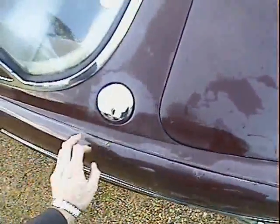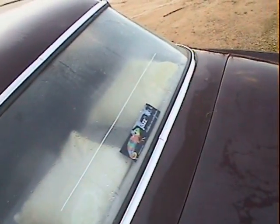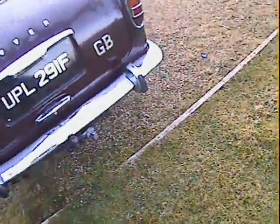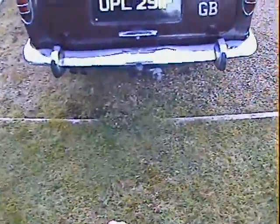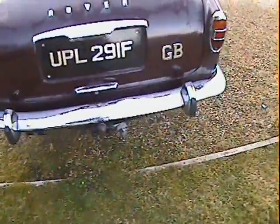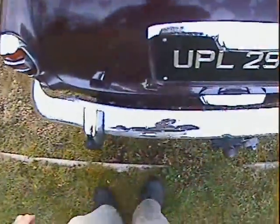Near side rear wing, there's a bit of bubbling just coming up around the beading here. But around the rear window it's nice, boot lid's nice. Rear bumper's pretty good actually, looks very original. Slight waviness perhaps to the top surface in a couple of places, just here, but the rear bumpers on these I know are a bit of a premium these days. But the chrome is pretty good on it. If it's been re-chromed, it's been done a long time ago, put it that way.